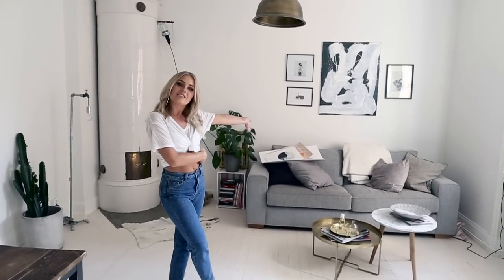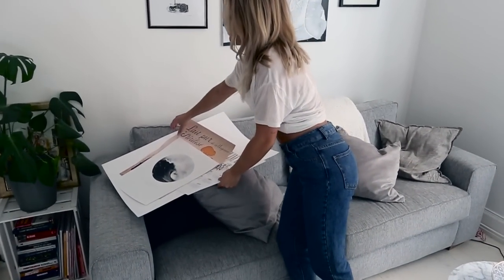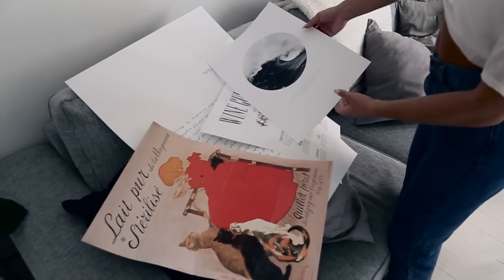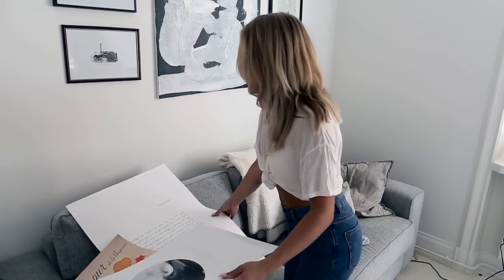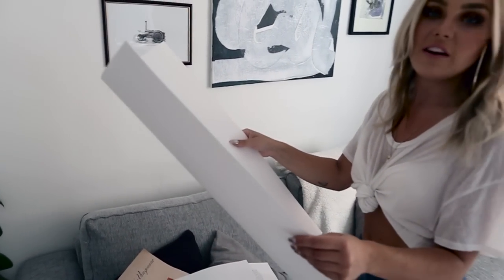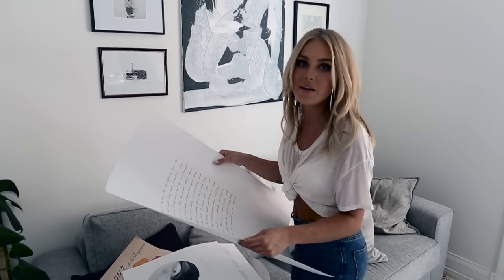This is where we sit and watch TV. The TV is over here. We have a pretty small sofa though, but it's nice. And here we have some, what do you call it? Prints. Prints, yeah. That I'm gonna put up in the bedroom once we're done repainting it. The fun part with this one is that I bought this one and I haven't even read what it says. It's long. It would be fun if it was saying something really weird or something that I don't feel the same way about. I promise you guys I'm gonna read it sometime.